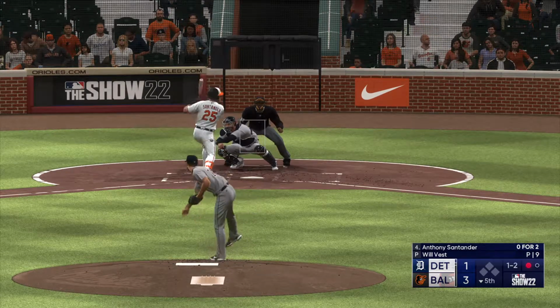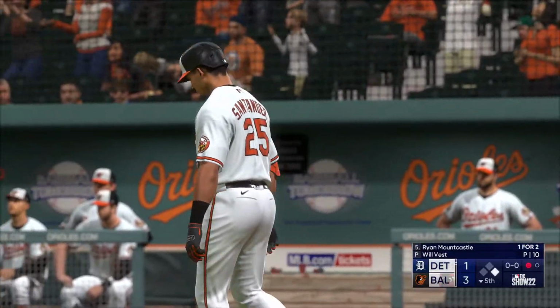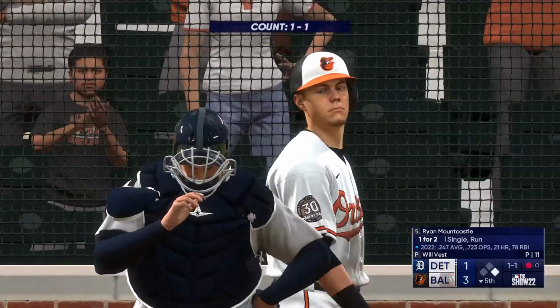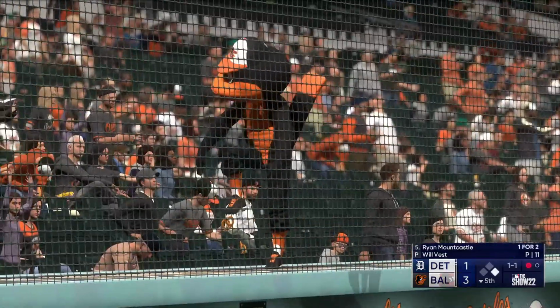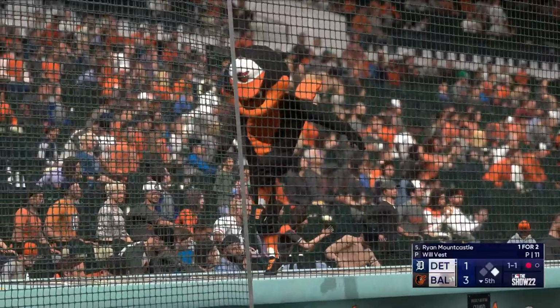Right-handed reliever. Look out! And it hit him. He had him 1-2, and he ends up hitting him with a pitch. That'll put the infielders on their toes a little bit more. Time to lock in on that double play possibility. Won't be able to shift as aggressively, but they've got to try to get 2 for 1.